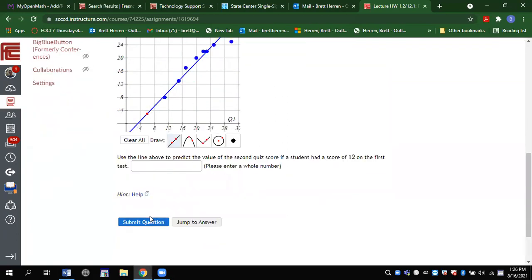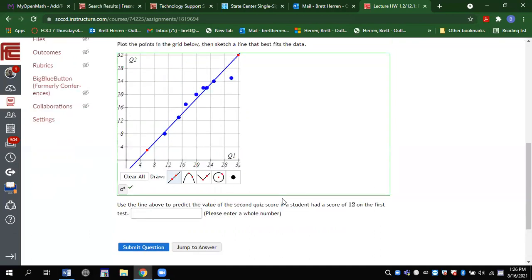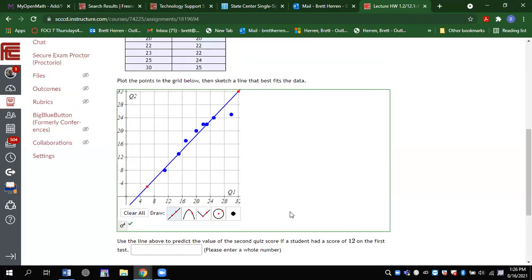I don't know. That looks pretty good to me. I'm trying one more time. Hey, it's happy. Oh, I got the green check mark. All right. So I just kept fiddling with the line until it was a little better through the middle. Does everybody understand that line? It's called the line. Sketch a line that best fits the data, meaning through the middle. I got it. You're my witnesses. Green check mark. I got it.